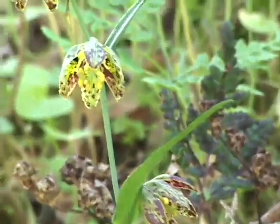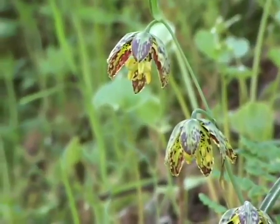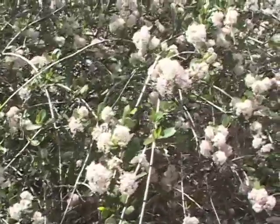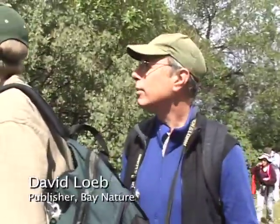That's checker lilies. The botanical name is Fritillaria. Okay, they're in the lily family. This is buckbrush, Ceanothus cuneatus. And I think this is the same kind you see at the top of Mount Diablo.